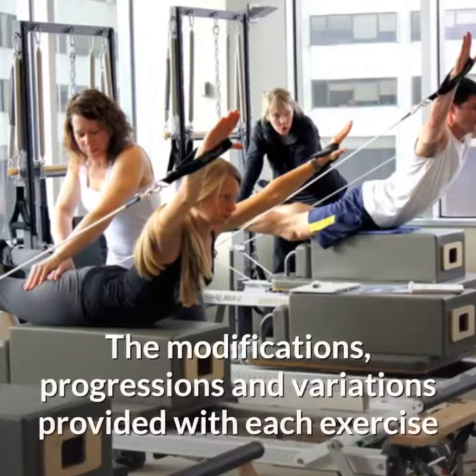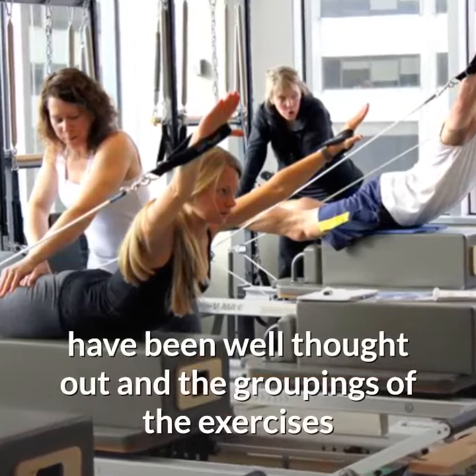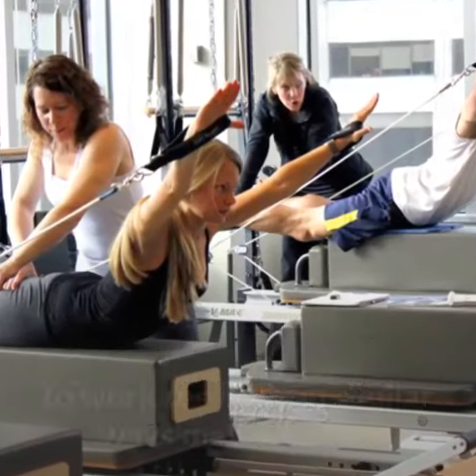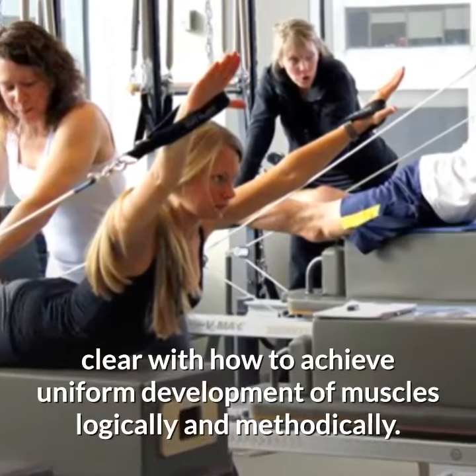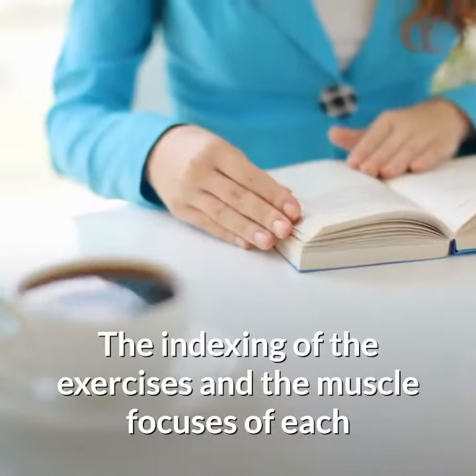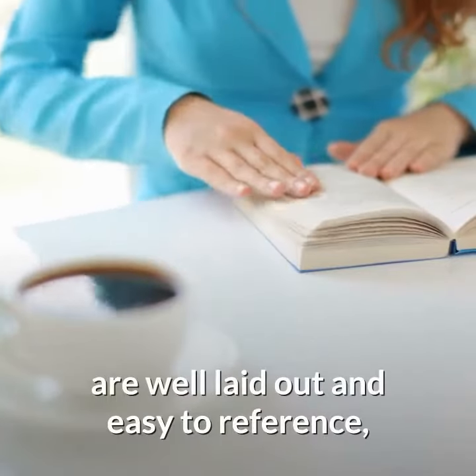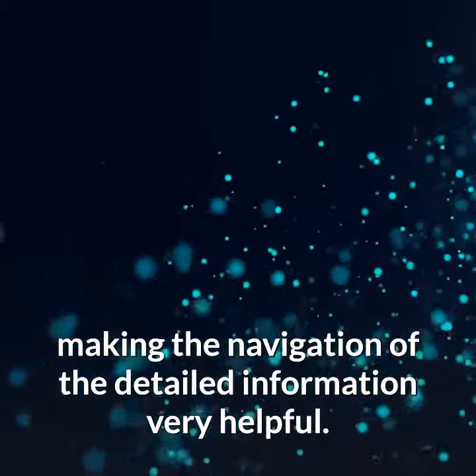subject. The modifications, progressions, and variations provided with each exercise have been well thought out, and the groupings of the exercises to work the body in similar ways makes it very clear how to achieve uniform development of muscles logically and methodically. The indexing of the exercises and the muscle focuses of each are well laid out and easy to reference, making the navigation of the detailed information very helpful.